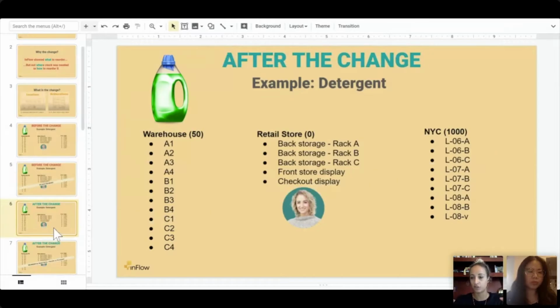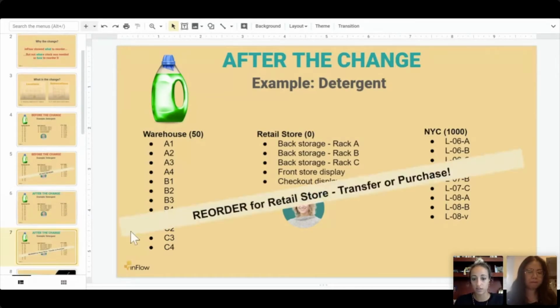So that's after this change. The intent of this change is to allow you that flexibility. Again, same scenario. Now what inFlow will do is tell you, hey, you can reorder for your retail store, because it knows that I care about my retail store and that I have zero there. So for me, it's important to reorder. inFlow will now say, you need to reorder for your retail store. You're fine with your warehouse, you're fine with New York City, but in your retail store, you have to reorder. So that's the big change.